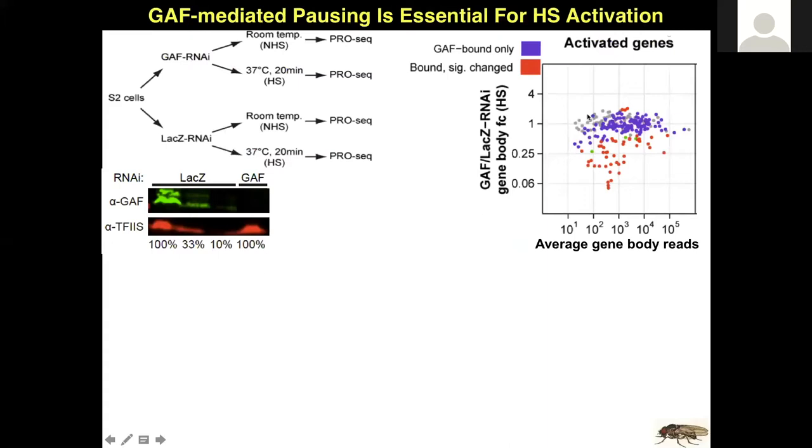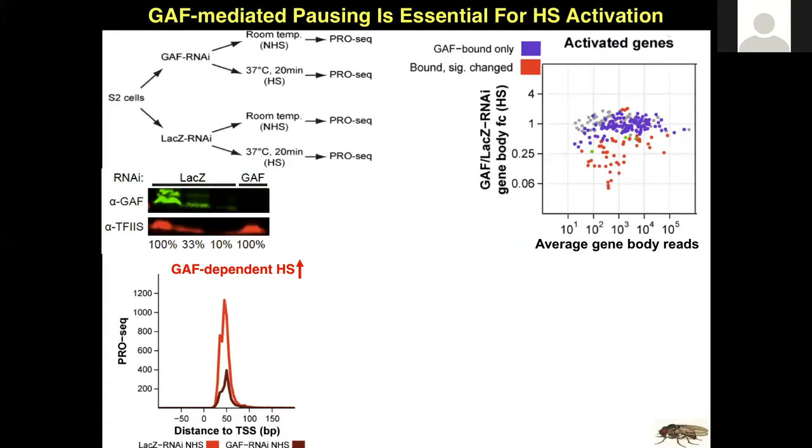However, there is a purple class where GAGA factor is bound, but these heat-shock activated genes don't show any decrease. They don't care about GAGA factor. And so we have these two distinct classes, those that care about GAGA factor for expression and those that don't. And we can now look at how that is related to the pausing that's caused upon GAGA factor knockdown.